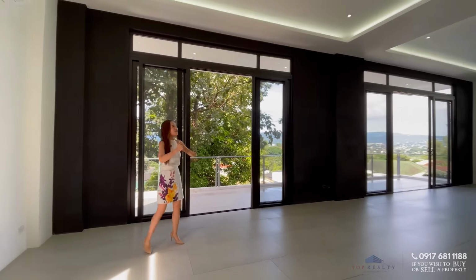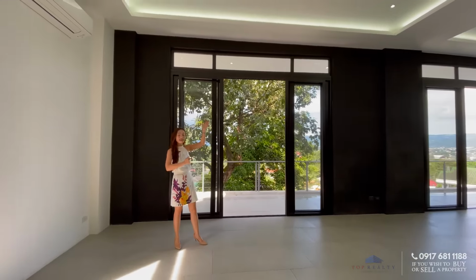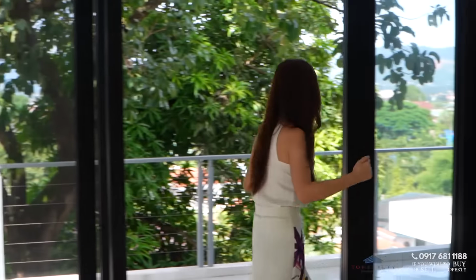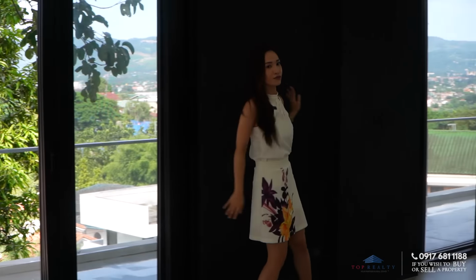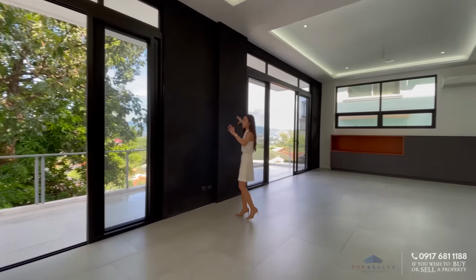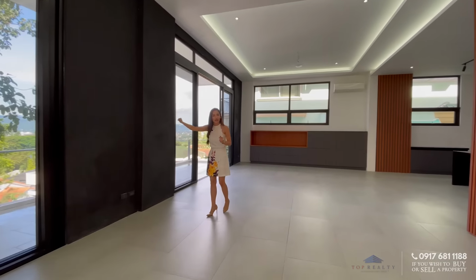So we have also your high ceiling. This is a cove ceiling with LED lights. And I just wanted to point out the texture of this wall. Wow. It's a cement-like finish, but it's a dark wall, which gives emphasis to this gorgeous view that you guys are about to see later on.